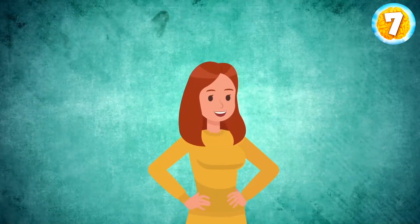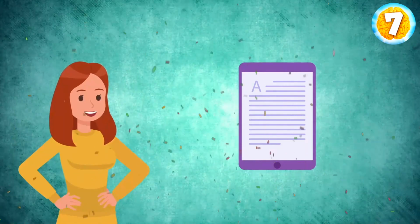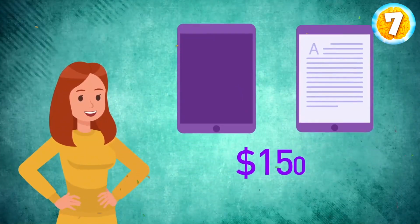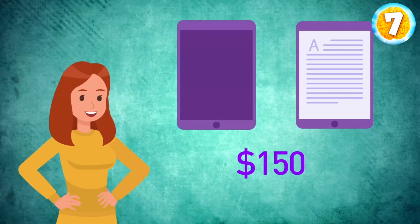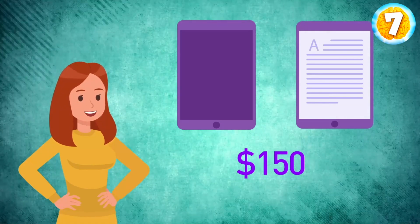It was Aviana's birthday, and she went to buy herself an ebook she'd been dreaming about. The ebook and the case cost $150 in total. If the ebook was $100 more expensive than the case, how much did each item cost?